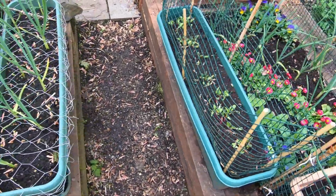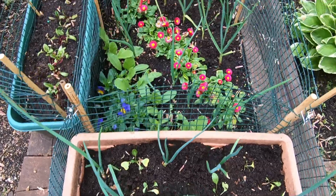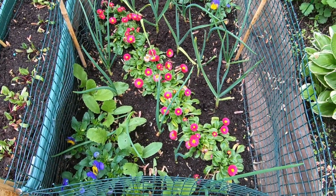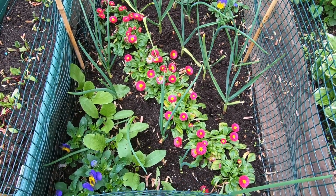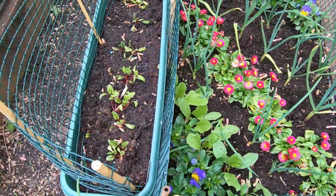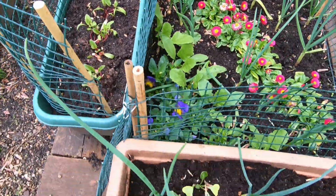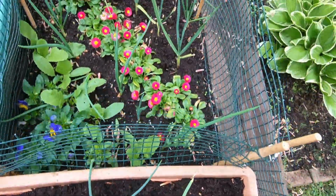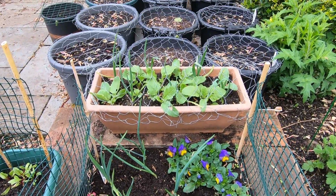I'm moving over to another raised bed. In the raised bed itself, again in a potager style, there's some more bellis and violas. And in this bed, there's some garlic, some onions and some radish as well. And here we've got some beetroot. And down here we've got some more onions and some radishes. And at the end, we have some onions and radishes.